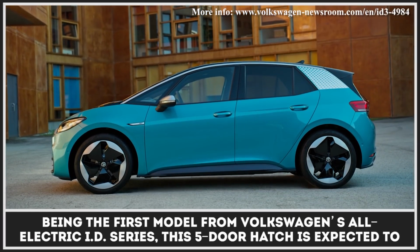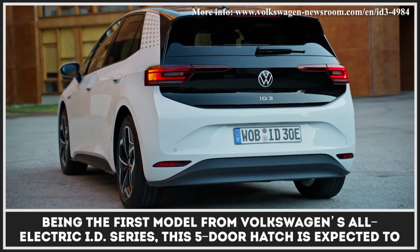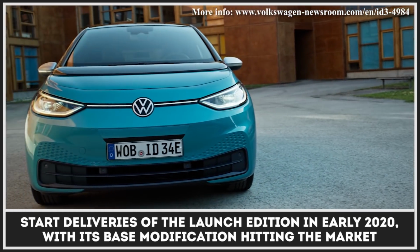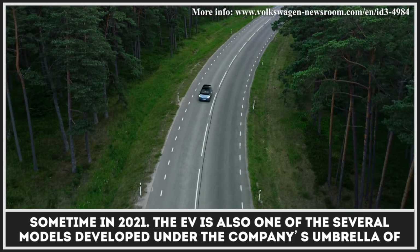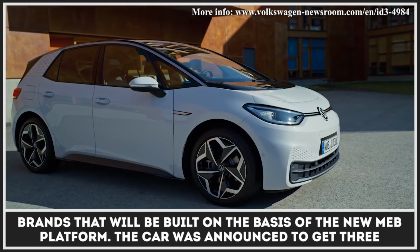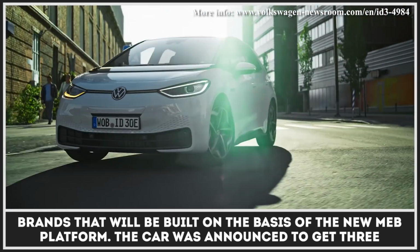Being the first model of Volkswagen's all-electric ID series, this 5-door hatch is expected to start deliveries of the launch edition in early 2020, with its base modification hitting the market sometime in 2021. The EV is also one of the several models developed under the company's umbrella of brands that will be built on the basis of the new MEB platform.